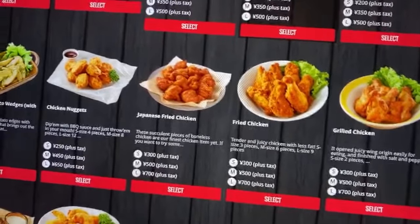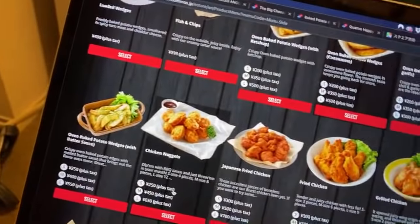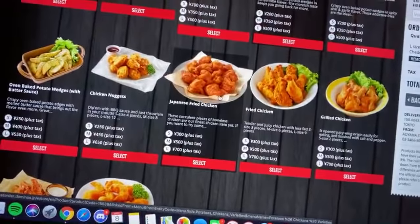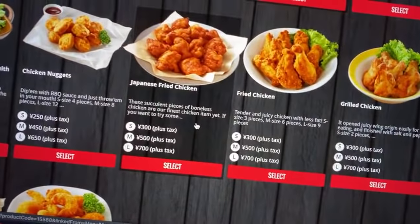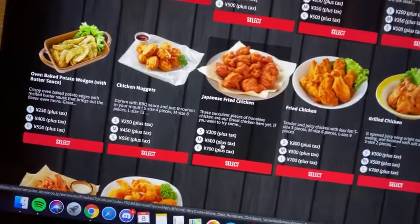Get the nuggets. Okay, what do you guys think? Nuggets? Why do you guys want me to get the crappy one, though? I think I should get Japanese fried chicken. These succulent pieces of boneless chicken are our finest chicken item yet. I mean, they're saying it right there. Okay, $2. This guy donated $2 and said nugs. I mean, how Moorish are they?